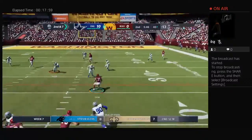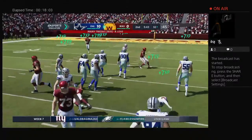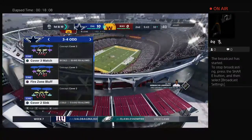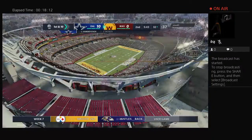Haskins will throw. Over the middle, complete. It's Love. And he gets it down to the 32. Now after the completion, we're going to get a timeout, an injured player. While the trainers take a look, we'll step aside.